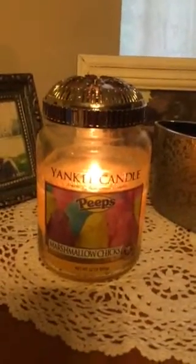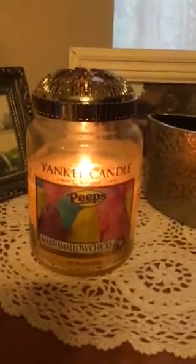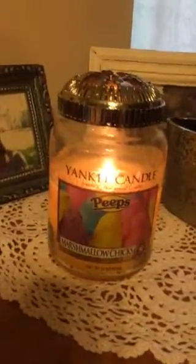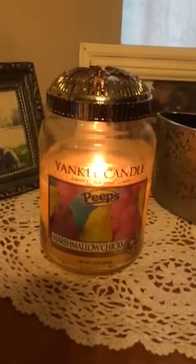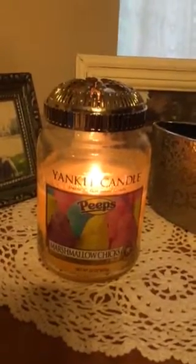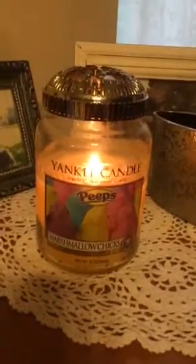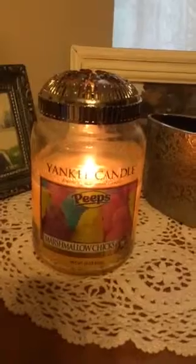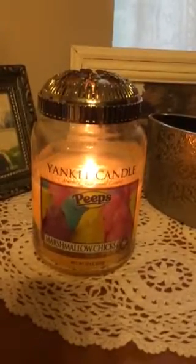And my concern is that whatever's being put off by a candle, if it's burning kind of strange, are we breathing that in? That's kind of my concern. So, just curious about that. Anyway, besides that, I can't say enough good things about this candle. I'm glad I got a couple extra. It's just a lot of fun.